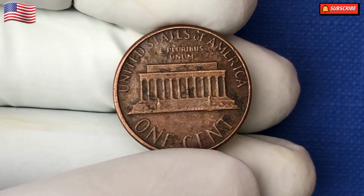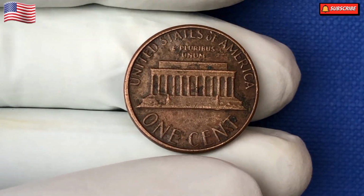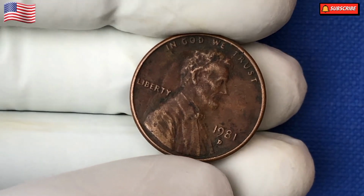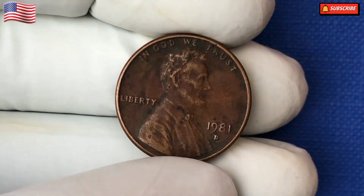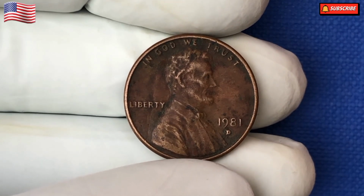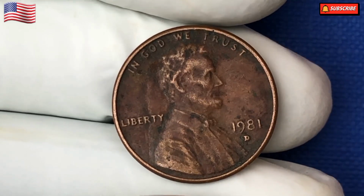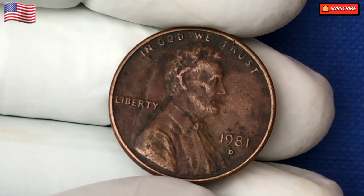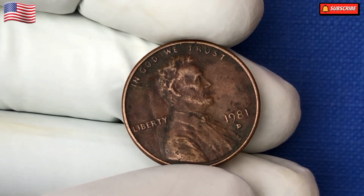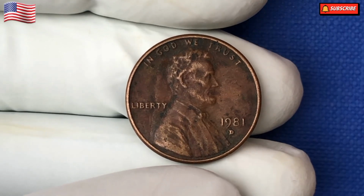So, what exactly is the value of a 1981 1-cent coin with a double die error? While most of these pennies may only be worth their face value, just 1 cent, if you happen to have one of the rare, error-struck pennies, it could fetch a price far beyond what you might expect. Depending on the severity and clarity of the doubling, the coin's value can vary. However, a perfectly preserved 1981 penny with a prominent double die error has been known to sell for as much as $28,000 in some cases. That's right, $28,000. Imagine that, a simple penny worth more than a car, or even a house in some parts of the country.